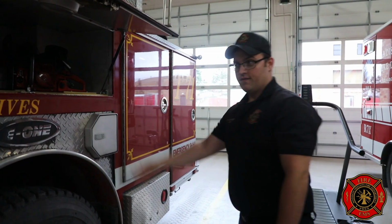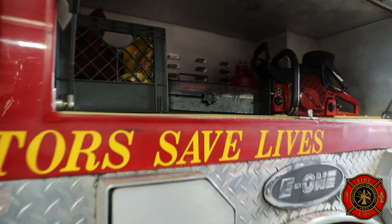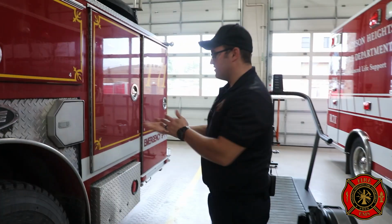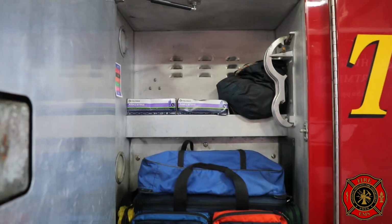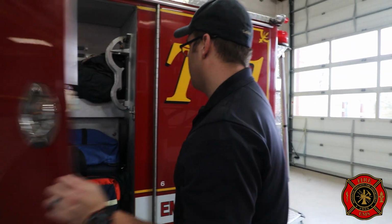We do carry vent saws, which is basically a chainsaw with a guard on it for roof operations. This truck is going to be all your roof operations, so anytime you see it, most likely somebody's going on a roof. Since we are an EMS department, it just has basic first aid equipment on it in case it's out in the road and they can take a call.